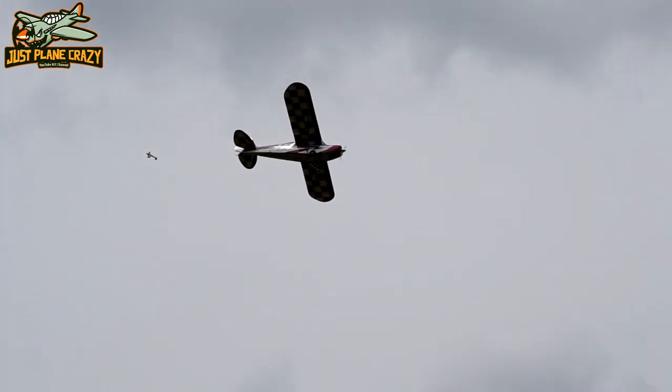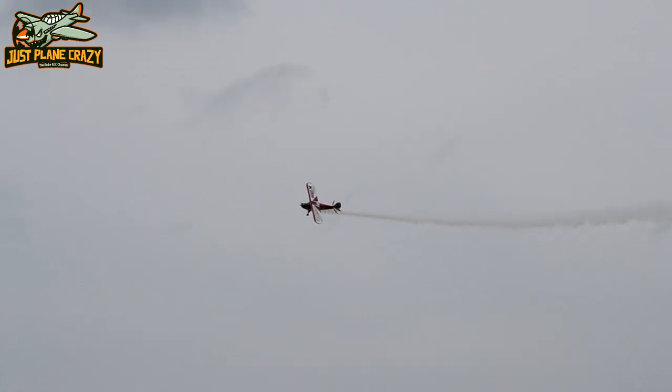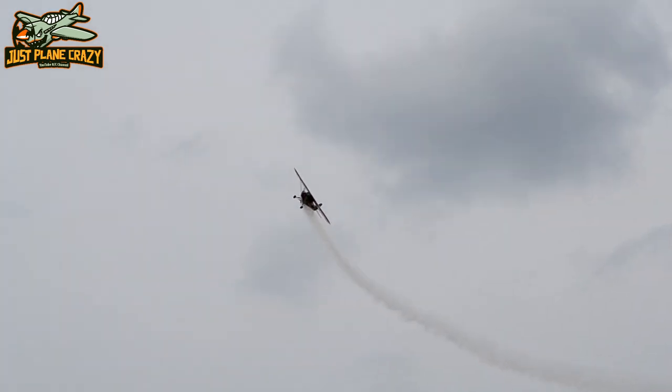Another nice flat turn. Just creeping by. Love that checkerboard finish again underneath. Thing's robust when you look at it. Thing's just so well built, strong.